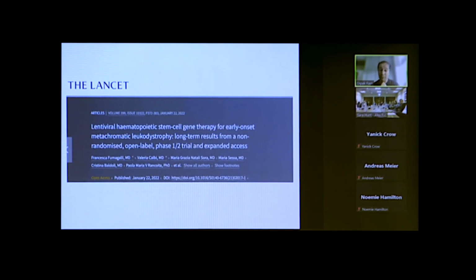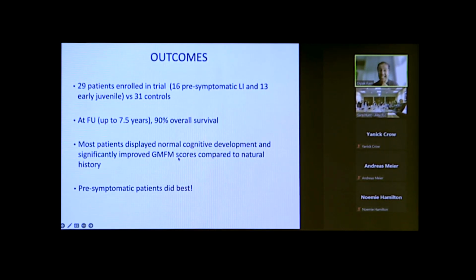And the main study came from our colleagues in Milan, which looked at the open label phase 1 and 2 trial. And they enrolled 29 patients versus 31 controls. And most of them were pre-symptomatic late infantile and a few early juvenile, early symptomatic patients. And 90% of them survived. There were 2 who died.